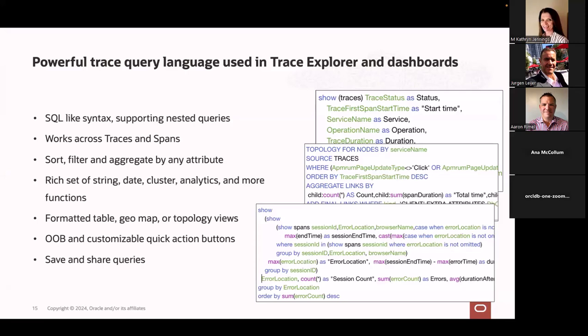So filter it, use syntax to just select a bunch of spans or traces that you need. Do sorts, filters by attributes, but also perform statistical functions like plus of things, set the string or date, and then you can present it in table, geomap, or topology views.